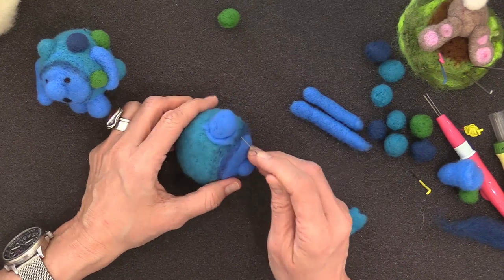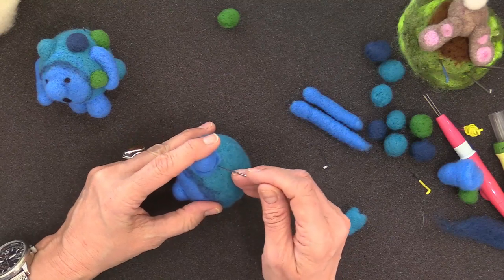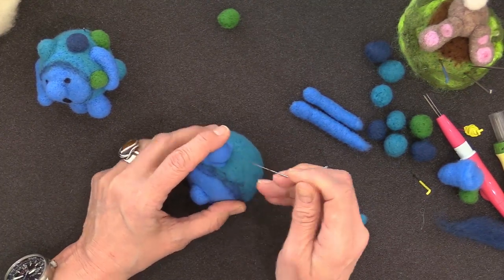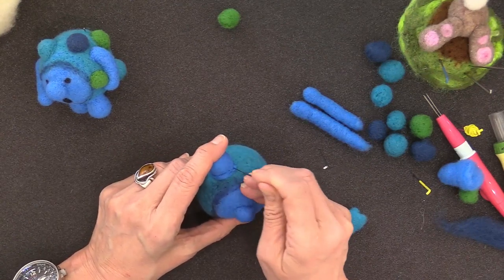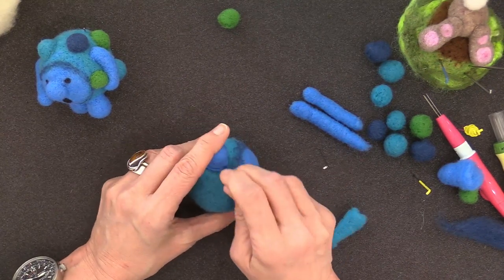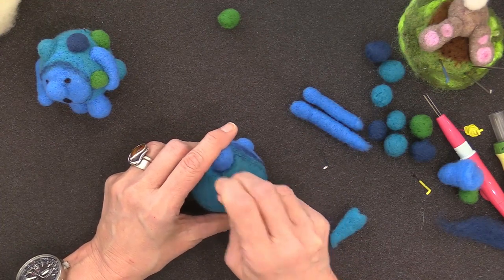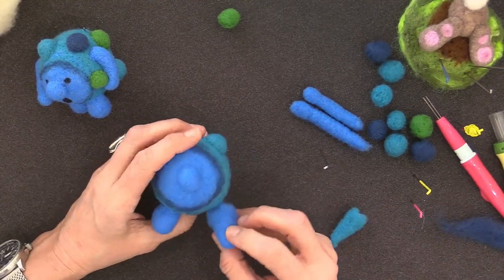Okay, and now we're going to take all this loose bit. You can use a more aggressive needle or your same 38 that you were just working with, and just take all that loose bit and needle felt it, anchor it right in underneath the leg. Just tuck it all underneath there. You already have a really nice firm attachment where you put it, and now you're just going to hide all of that under there. So get both of your legs on, and then we're going to give him a little bump on the bottom too, so that he has a little sort of tripod thing happening. Okay, so now let's add our other leg nub.